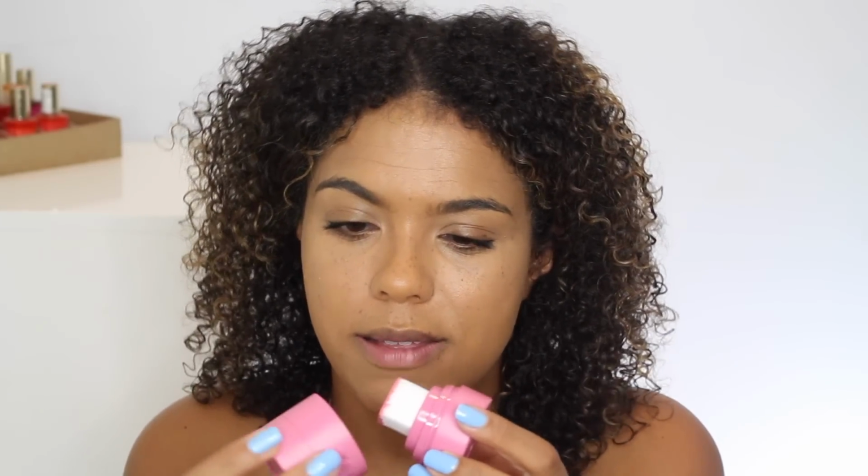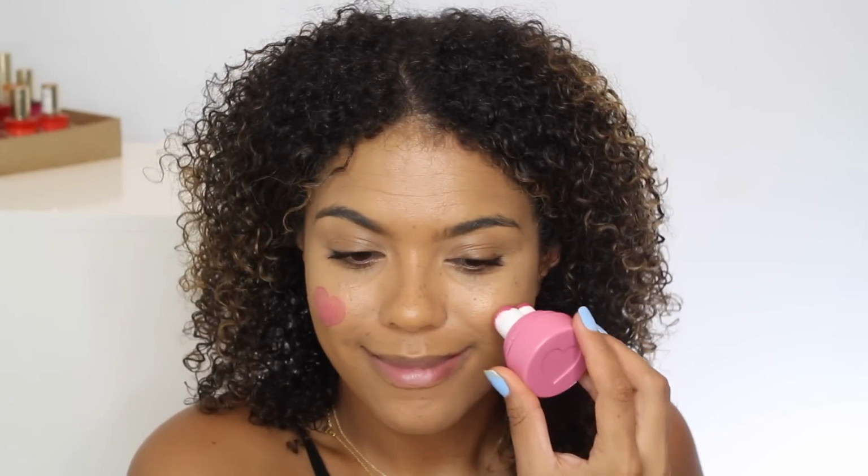Then for my blush, this is actually new to me. Where is it? This is one from one of the Sephora sets, which I will be reviewing. It's from the brand Kaja or Kaya. It's in the shade Feisty, and it's one of those blushes where you stamp it on your face. It's a little bit silly, but kind of fun, I guess. Stamping. Could be good for Halloween too.